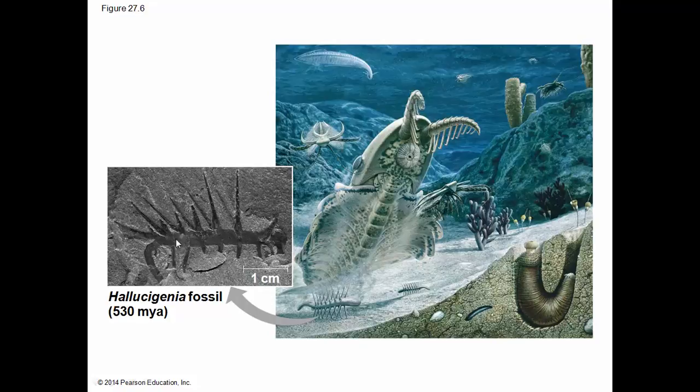When they first found fossils of these organisms, they thought that they were just piece parts of some other animals that had fallen off and collected into a particular area. But then they found more and more of these fossils, and even though they could scarcely believe that they were really an animal, they ultimately had to determine that they were, and so they named them Hallucigenia, because they couldn't believe they existed.